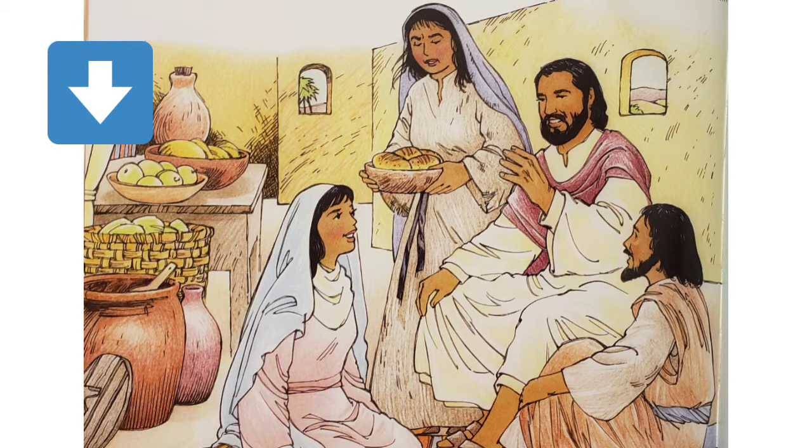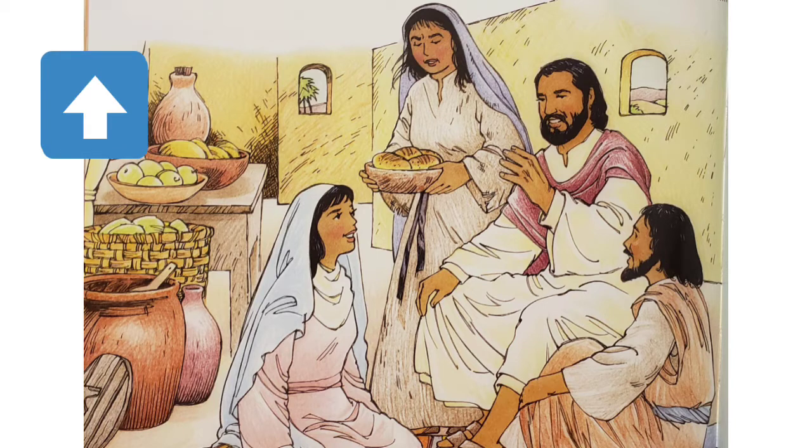One day, Jesus, along with the disciples, went to the home of his very good friends, the sisters Martha and Mary, and their brother Lazarus. Martha showed Jesus how much she loved him by cooking a wonderful meal for him. She knew Jesus stayed busy by taking care of other people, so she liked to take care of him.